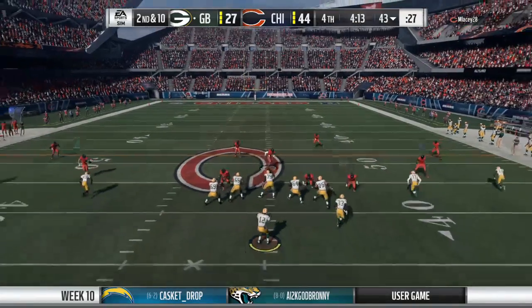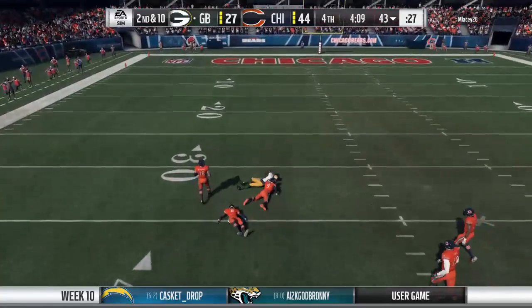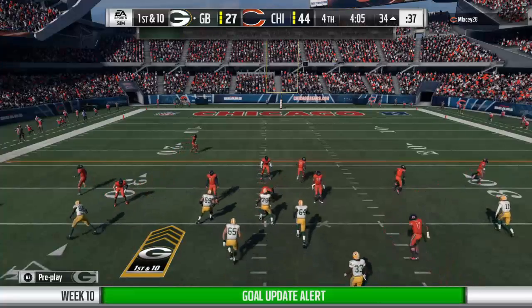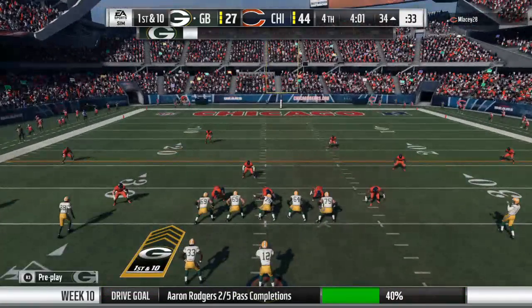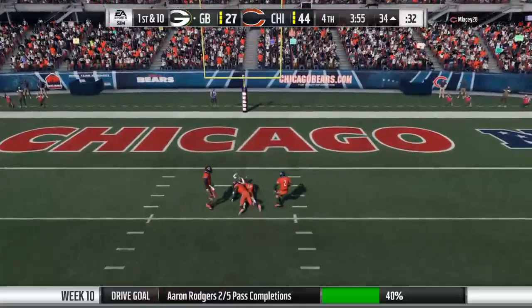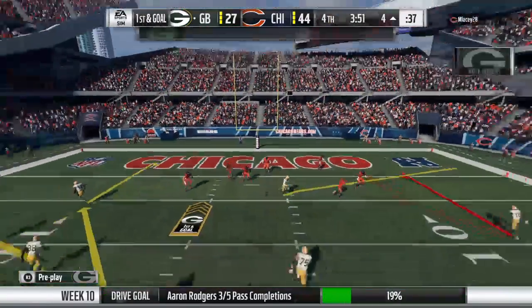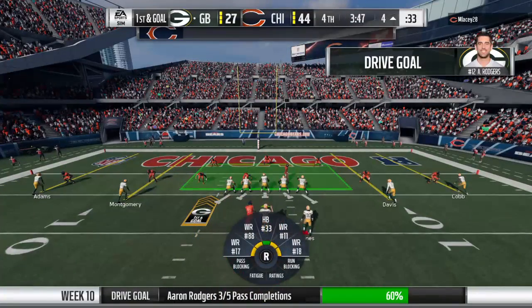So the D-line's going to spread out. To throw is Rodgers. Throw left side complete. That's Montgomery. And he's going to get this all the way down inside the 35. 23 yards on the play. On 1st and 10, here's Rodgers. And Davis has it over the middle. And they do get him down, but not before he reaches the 4-yard line. Give him 30 yards there.